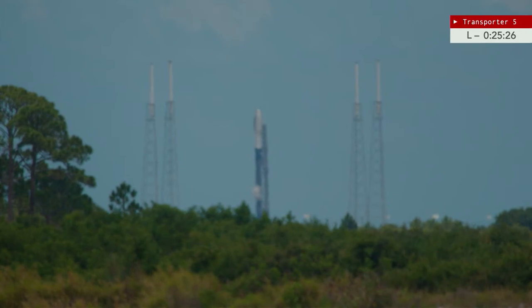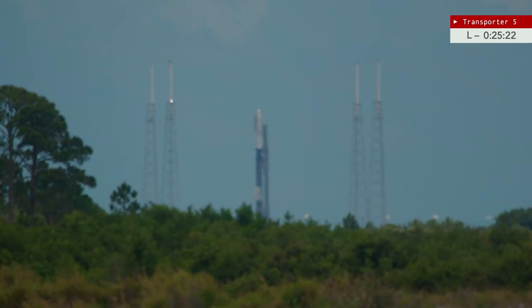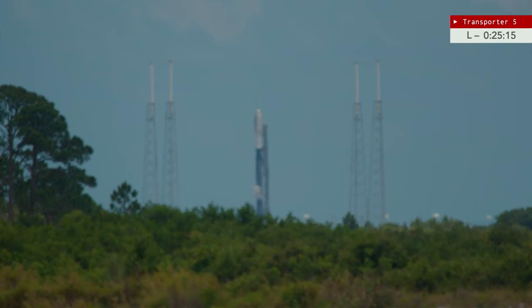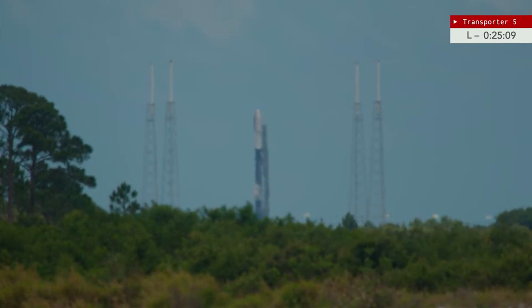You're continuing to see the propellant loading process here at Pad 40 with the level of frost and ice continuing to expand and grow up the length of that first stage booster. At the very bottom of the first stage is the kerosene tank. That is not stored at cryogenic temperatures, so no ice will be building up there.